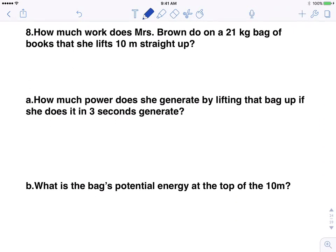All right, so here's a work problem. It asks, how much work does Miss Brown do on a 21-kilogram bag of books that she lifts 10 meters straight up? So if you guys remember, our work equation is work is equal to force times displacement, and that's what we were just talking about, the 3 things you need. You need a force that causes displacement.